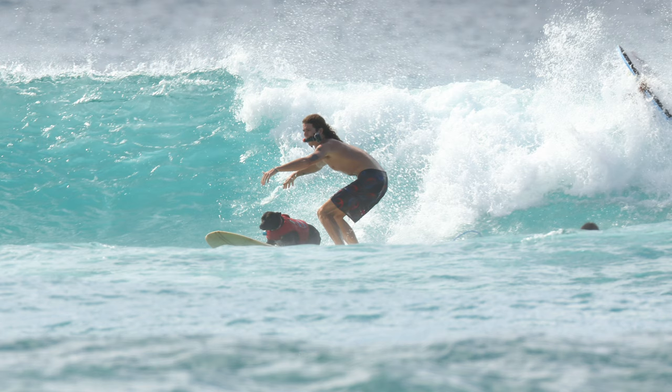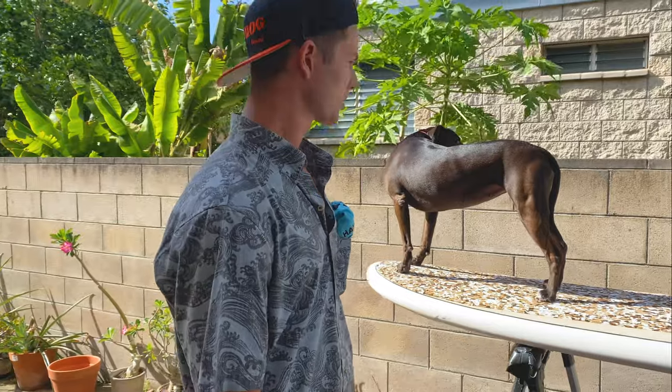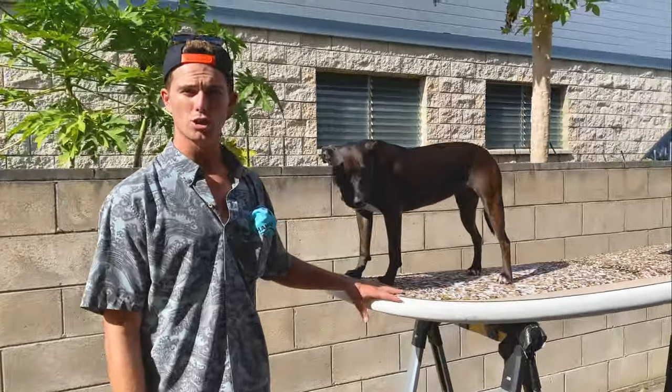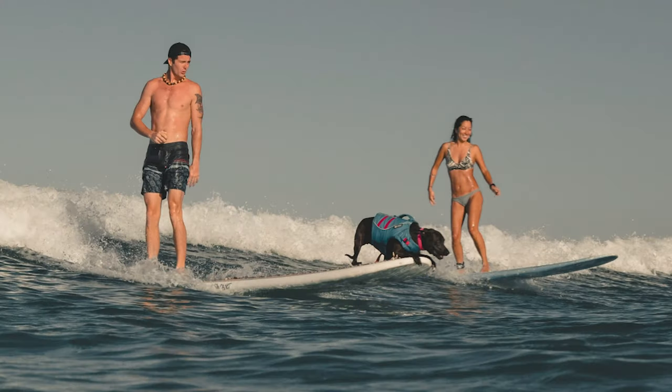So dog surfing is a huge passion for me. It all started about 2 years ago when I started working for Blue Planet Surf. It was my first job in Hawaii. And because it was at a warehouse at the time, I was able to bring Phoenix with me to the shop. And that's when we started getting into the concept and the thought process of maybe we could surf together.